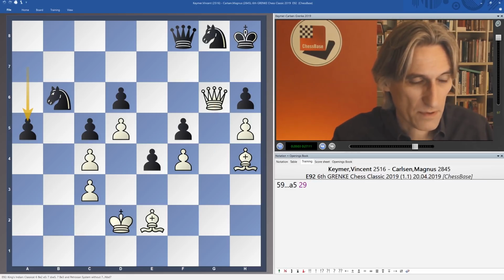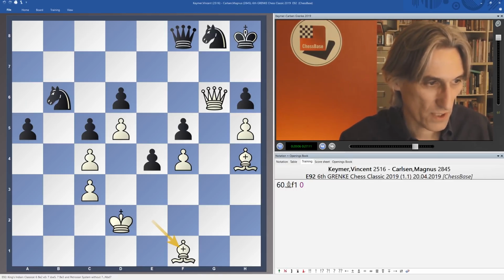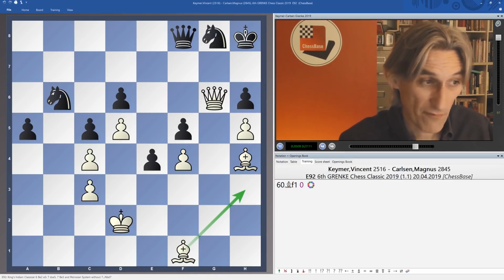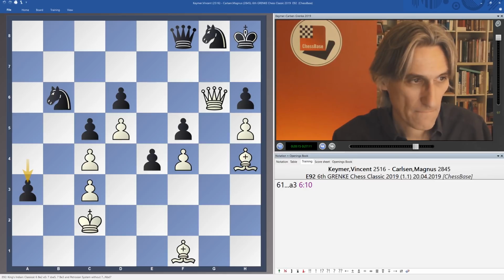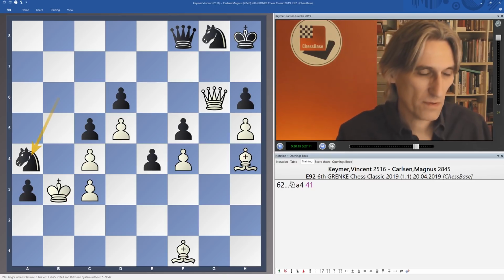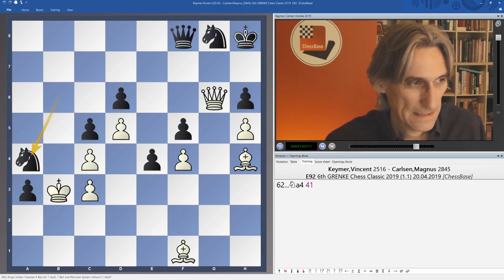And let's see what happened. So this bishop comes round to attack the f pawn from h3. King comes over to stop the pawn. And now knight a4. So Carlsen had got this far in his calculations.